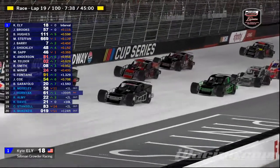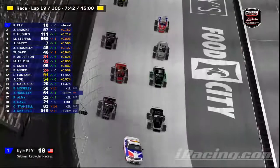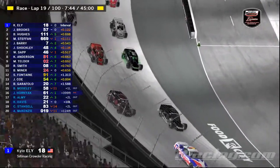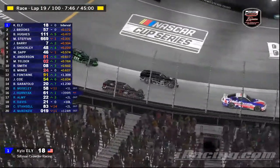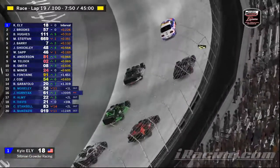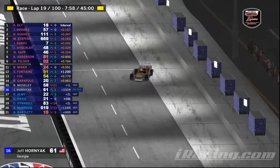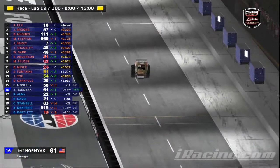And they're lining them up already. The lights on the pace car are still on. Guys are getting eager to go. Lap 19 of 100. And it looks like Jeff Horniak has gone to the pits in the 61 car. Not sure if he's taken tires. I couldn't tell, but he's back out again.